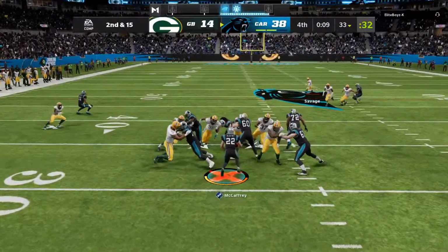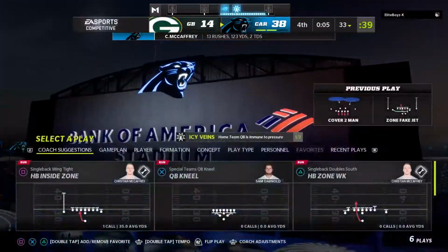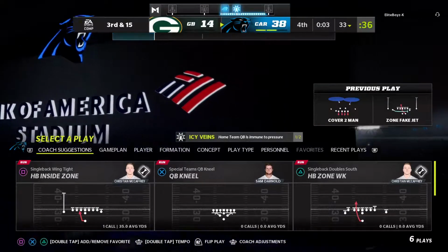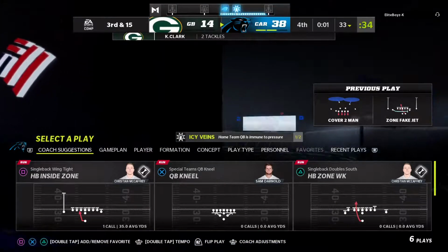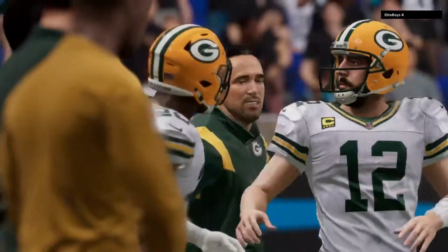From the shotgun to McCaffrey. And for one of the first times tonight, he's going to be held up at the line of scrimmage. Nothing there, no gain, and now they're looking at a 3rd and 15. So this one is over.